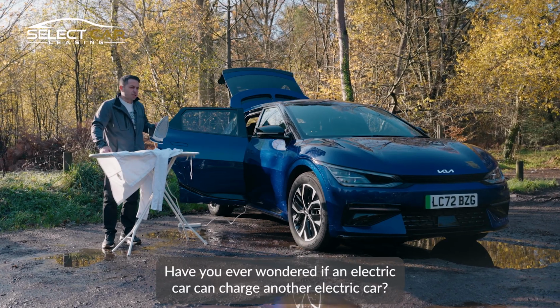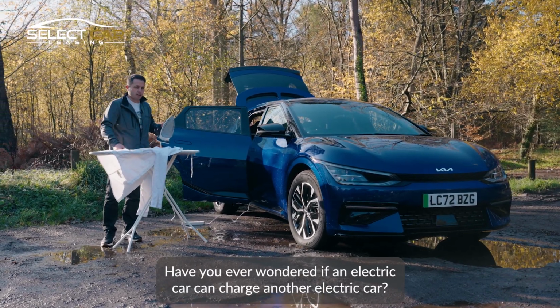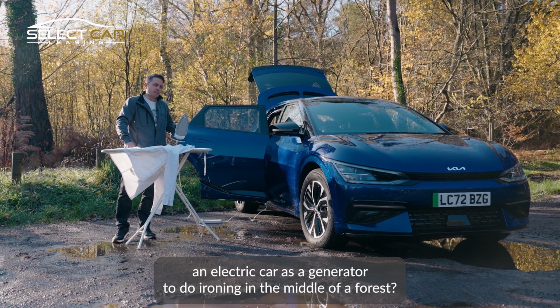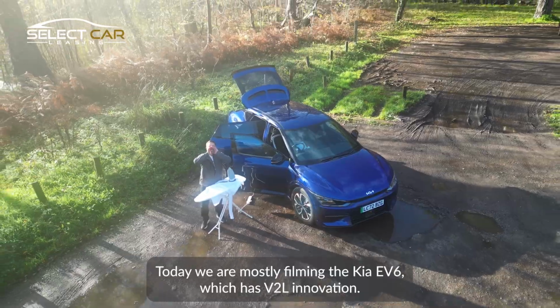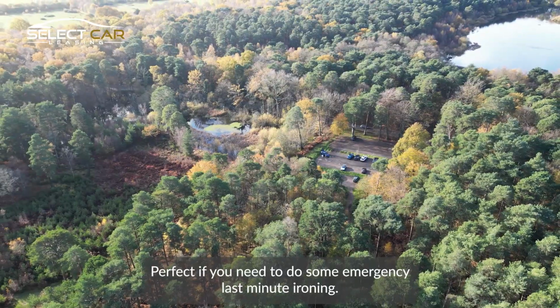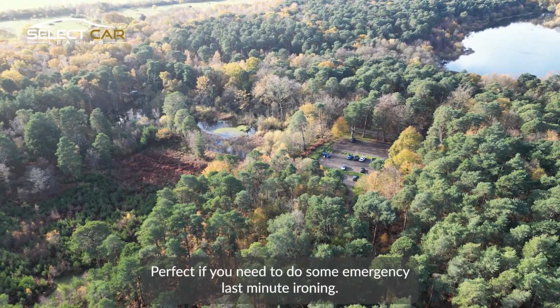Have you ever wondered if an electric car can charge another electric car? Or if you can use an electric car as a generator to do ironing in the middle of a forest? Today we're mostly filming the Kia EV6, which has V2L innovation. Perfect if you need to do some emergency last minute ironing.